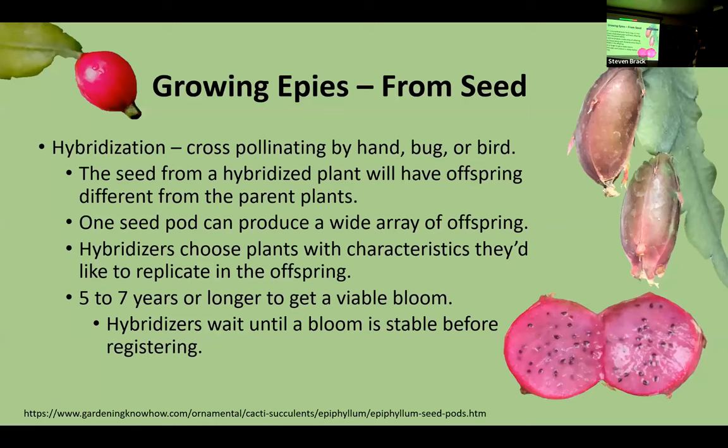You can grow from seed, hybridizing. This is an epi fruit right here, cut in half. You can eat it or you can grow it. One seed can produce a wide array of offspring, and of course the hybridizers select the characteristics that they want to see reproduced in the flowers. Some hybridizers, before they register a plant, will wait 5, 7, 10 years, because the flower doesn't bloom exactly the same every year when it first starts to bloom. You've got to see it bloom for several years so it's a stable bloom, and then you register. So for hybridizers, it's a long term commitment.